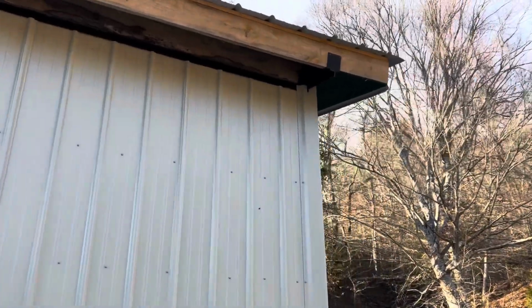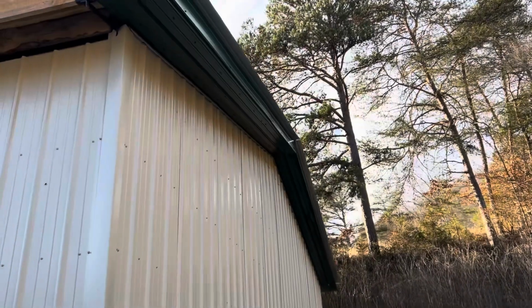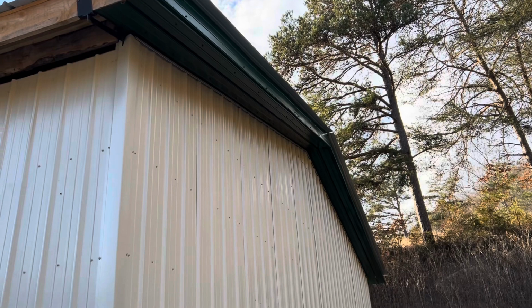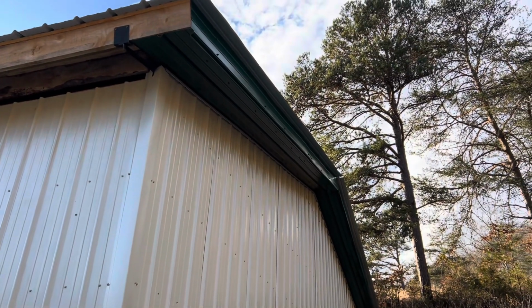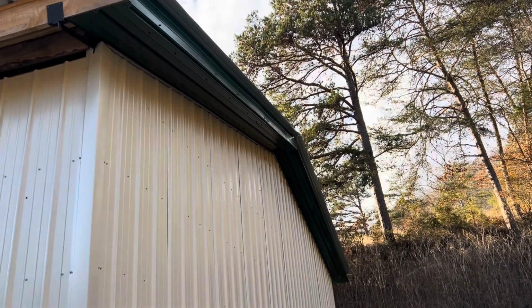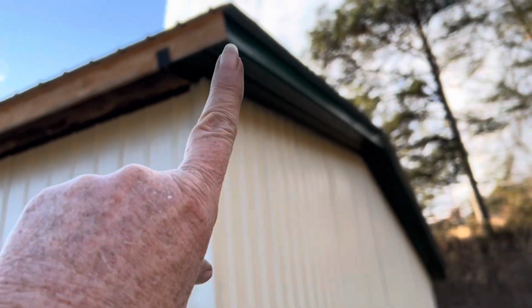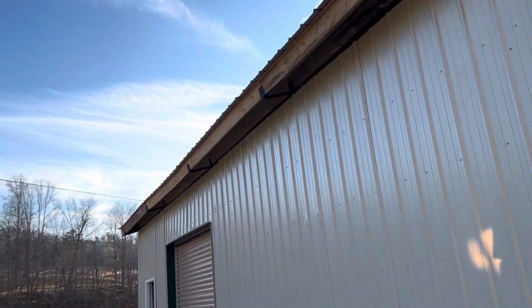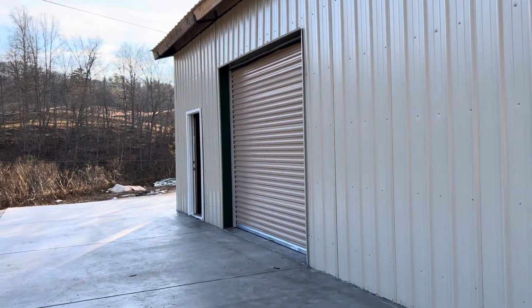But we got this back done. So all closed in, all the soffits all closed in, so nothing can fly in or squeeze through. Even when we come back and do each side, we'll still have to work on this corner right here, on these corners. But it is coming right along.